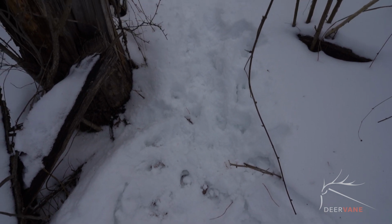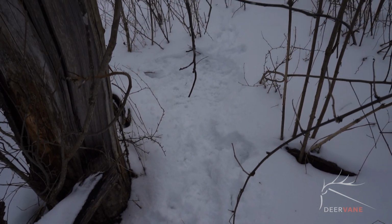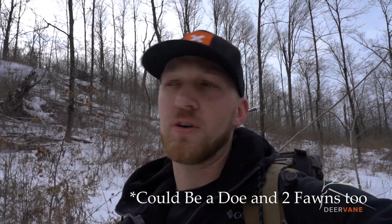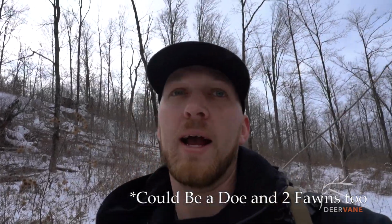But in general, this one's pretty big, so I'm thinking it's a nice buck. And then there's a couple smaller ones, and it's nice that they're right next to each other for comparison. So I got this pinned. And the other thing I do right away is I drop these. I already pinned it on Onyx Maps.